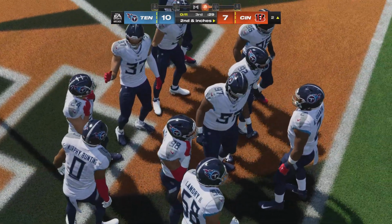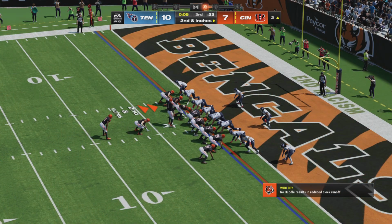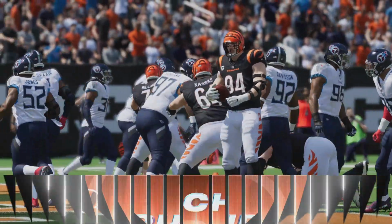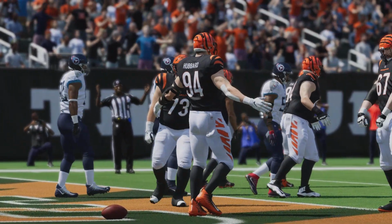And when you see that happen, that's when you're seeing guys doing their job, and then some people doing a little bit more. Offensive linemen and tight ends, they're expected to block. But the wide receivers, all they want to do is catch passes. And he takes it into the end zone. Touchdown, Bengals. Taking it in from 2 yards out.